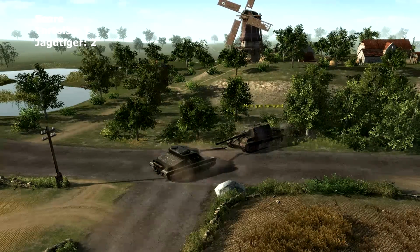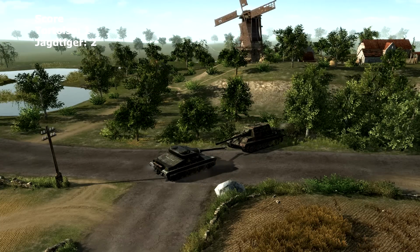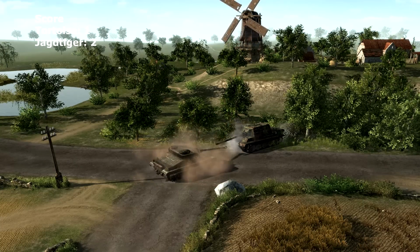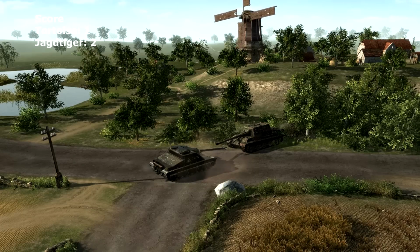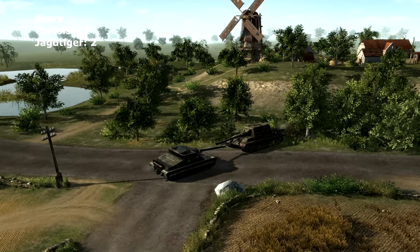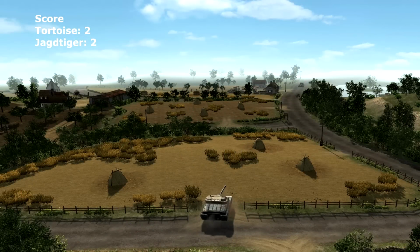Oh, main gun just damaged. Main gun damaged in the Jagdtiger by the looks of it. Or was that the A39? I didn't quite see. It was the Jagdtiger, which means that the A39 wins in pretty much the same circumstances as the Jagdtiger's victory in the last rounds. The main gun was destroyed. Seems to be the only part of the tank either vehicle can damage is the main gun.